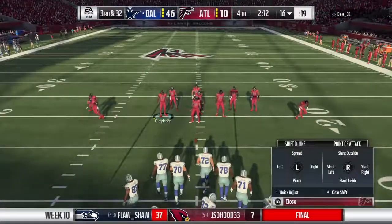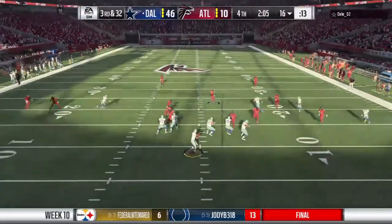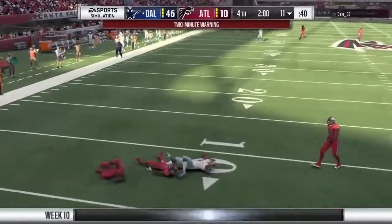Need something from deep in the bag of tricks here after first and second down went backwards. It's third and very long. Here's Prescott, dancing to his left. Under pressure again, and down he goes again.